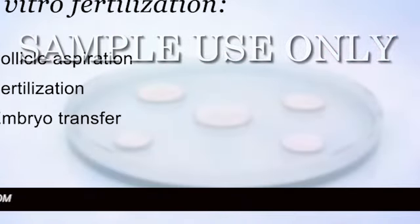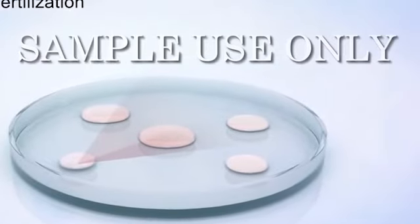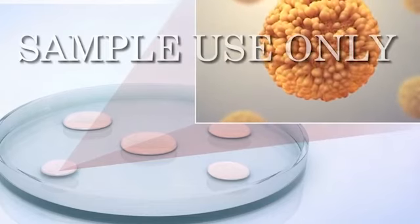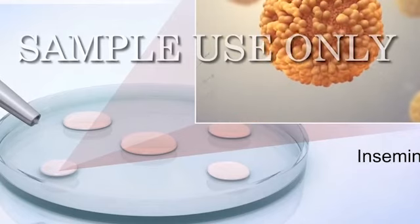Birth defects. The age of the mother is a primary risk factor in the development of birth defects, no matter how the child is conceived. More research is needed to determine whether babies conceived using IVF might be at increased risk of certain birth defects.